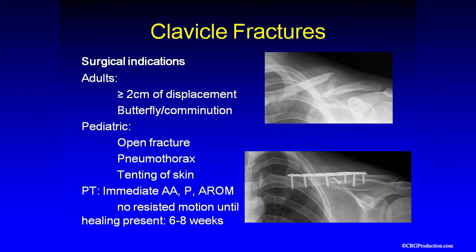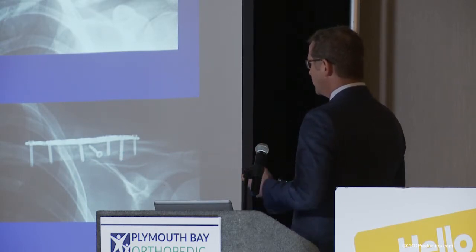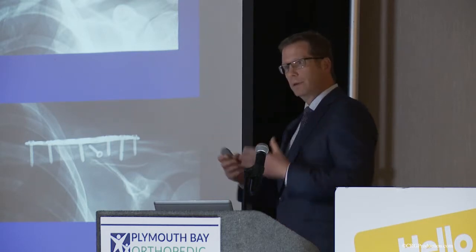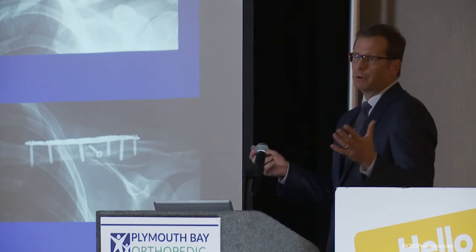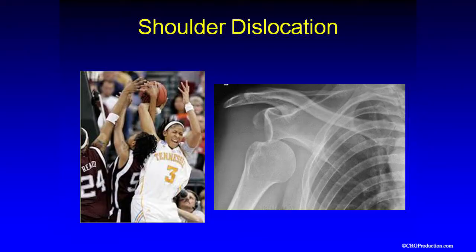Now, in pediatric patients, it still really hasn't changed much. It has to be pretty catastrophic to operate on a pediatric patient's clavicle fracture. I will tell you, with PT, given the new plate technology that we've had with these pre-contoured stainless steel plates, we move them right away. We do have a sling for 2 to 3 weeks, more for comfort. We don't start strengthening until we see some signs of healing. That's usually 6 to 8 weeks, but that's variable. And again, that helps with the dialogue with you guys in terms of helping us understand their comfort level and how they're progressing.